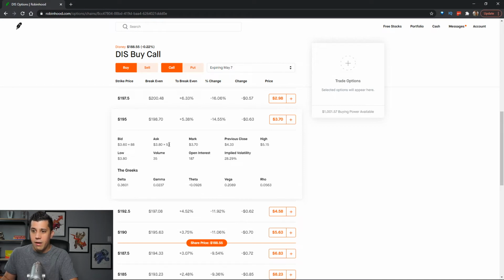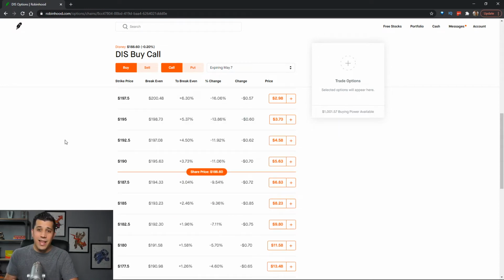Bid ask $195, ask 380, bid 260, and volume is only 35. So there's probably not a trade that you want to get into. Okay, so I think that you kind of understand the bid ask. Those are some pitfalls. You want a tight bid ask, and you want volume on the strike that you're trading.